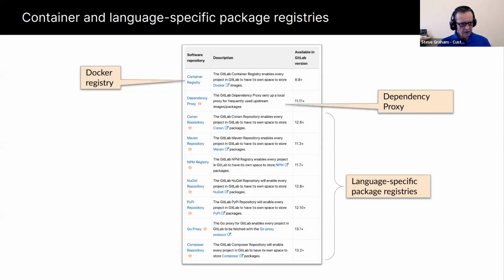Now, we've got container and language specific registries. In this particular case, what you're looking at is the list of package registries that are available in GitLab. We've got a Docker registry at the very top, which we just call a container registry. And then we've got a dependency proxy. GitLab will actually proxy any calls out to the main Docker registry maintained by Docker Hub. And because of that, GitLab has the ability to not make every single call go out to Docker Hub so that you can save some usage there.